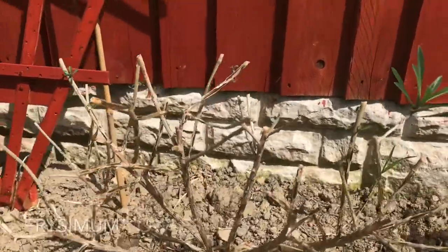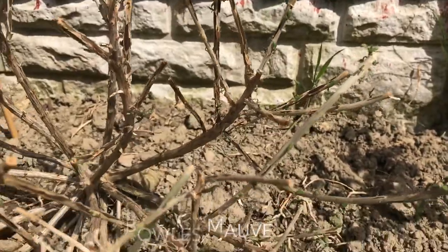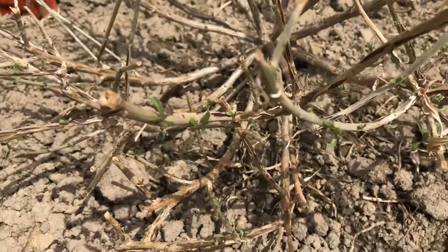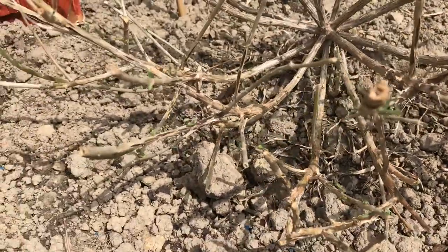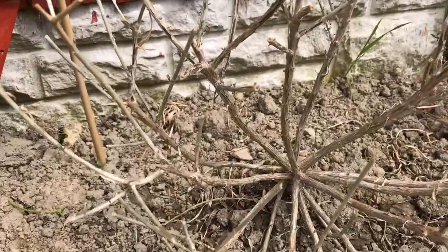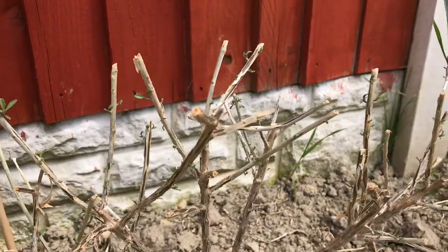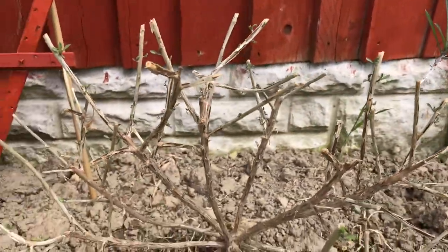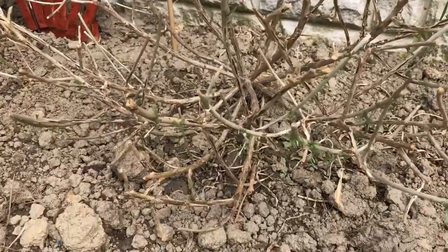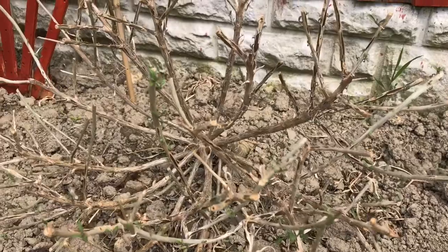This was my second surprise. This is my Bowls Mauve. And this performed well, and it actually flowered all through the winter, although we did have a particularly mild winter this year. And it actually came to me as a 2-inch twig. It was a customer of mine that passed it on to me, and she said, "Oh, I don't know how it'll do." And it grew quite large, and it just flowered and flowered constantly.